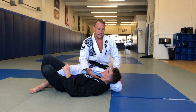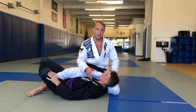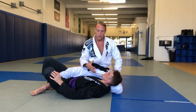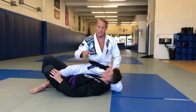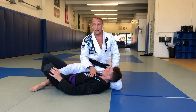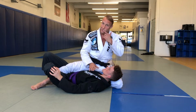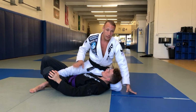If I let Austin get me stuck into this position, it's much more likely that he's going to be able to pull off something that scores points for him than it will be for me. It's more difficult for me to pass the guard here than it is for Austin to sweep me. So I'd really like to avoid being here in the first place. But if I do get stuck here, I do have options of how to get out without giving up the points, and that's what we're going to work on today, trying to defend this position with some solid defenses.